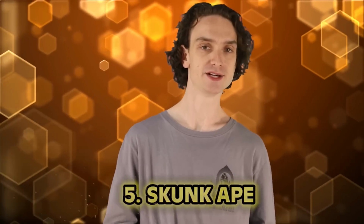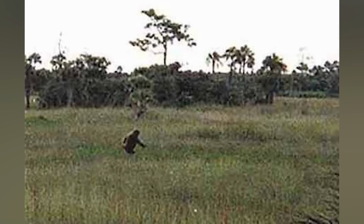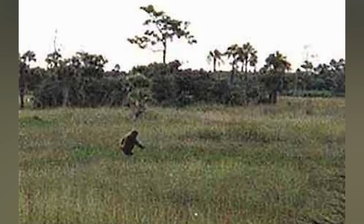Number 5, skunk ape. This one is exactly what it sounds like. The skunk ape was seen back in 2000, so hopefully, if it's a real thing, it's long gone. Hopefully it's dead by now. It's pretty gross. 2 photos were taken of the supposed skunk ape, and this thing looks like Bigfoot's cooler, older cousin, you know? That cousin who has a lava lamp, does kickflips in the garage in October. That kind of cousin, that's the skunk ape, really.